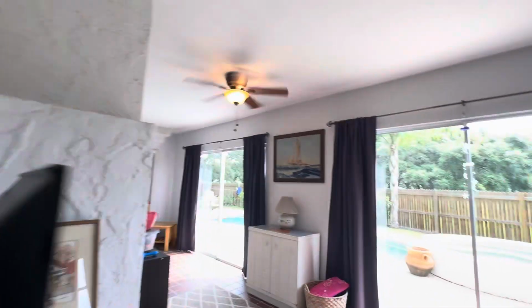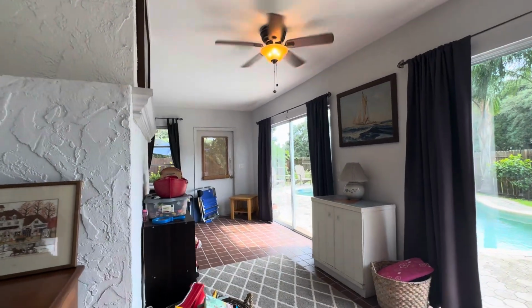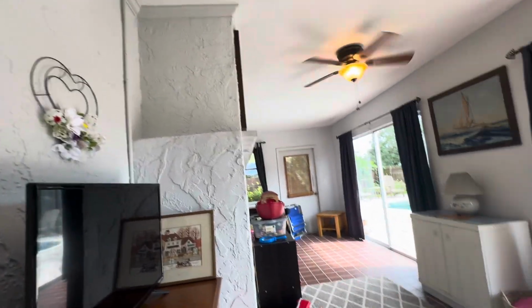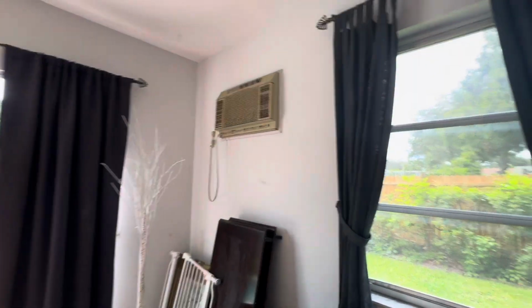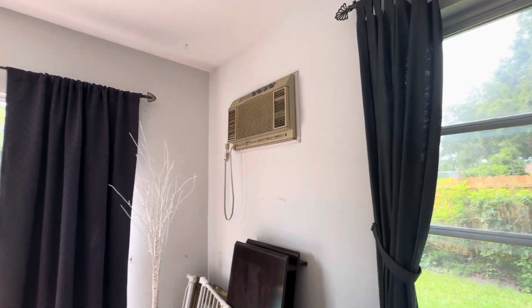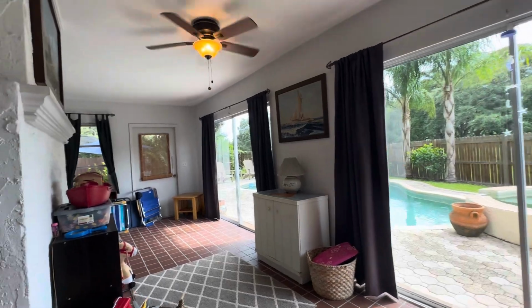This additional room here, this is the Florida room. So this is an enclosed space. This was an outside space. This is an outside wall here, and they closed this in to make it a room on the house. So this room is temperature controlled by a wall unit as well. So you would need to run that in order to have cool air out here. Otherwise, it's going to temperature match from the outside.